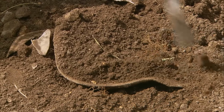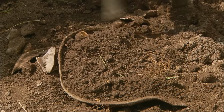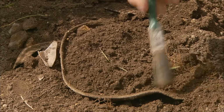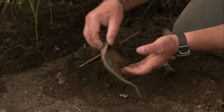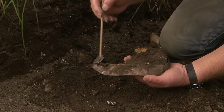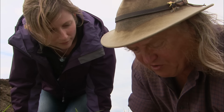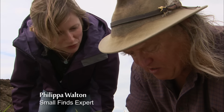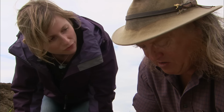So what have you got here for me then, Phil? Well, it looks very much like what we've got is a large pewter plate. It does look like a pewter bowl to me. Looking at it as an object, it is definitely Roman, is it? Yeah, definitely Roman. Late Roman, 4th century. So what sort of people would be using this? Is it the sort of thing you expect on a military site? Well, they're very unusual finds, but it's not something that wouldn't come up in a military context.